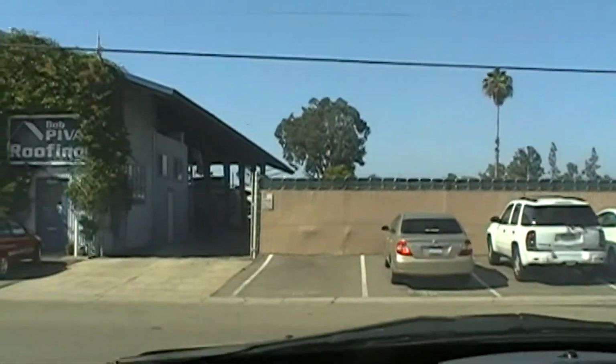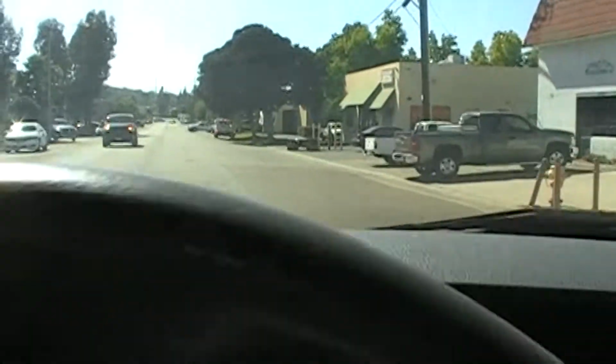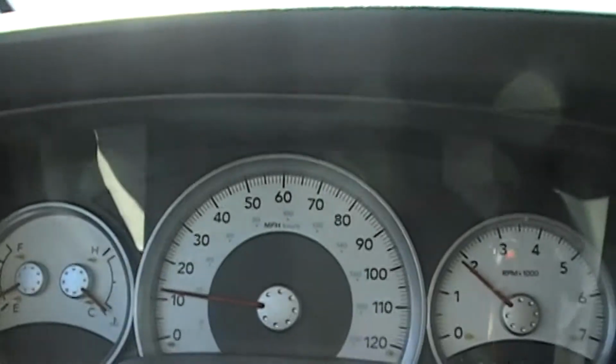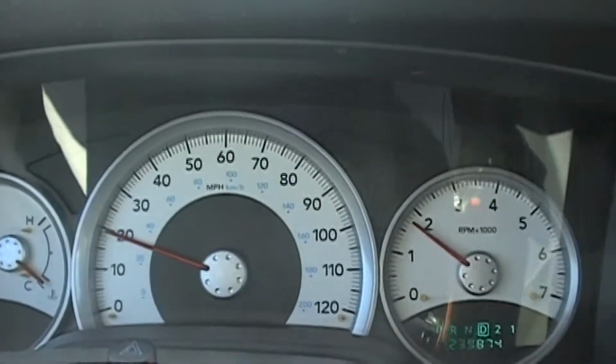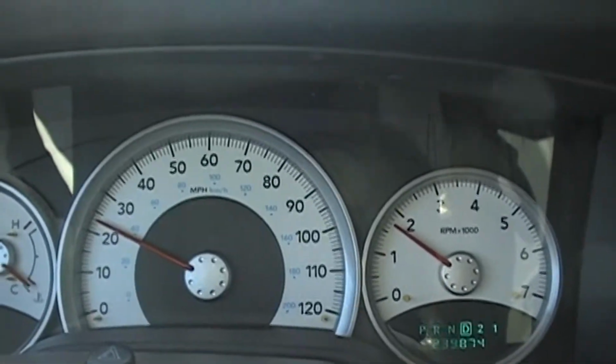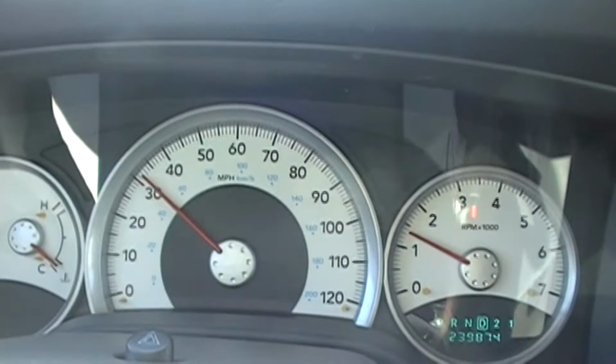Has the tow package. You could tow a small boat with this, that type of thing. Well capable as far as towing. But here's what's really impressive. Look at that shift. When you're driving, you can't even tell it's shifting gears. Really smooth.